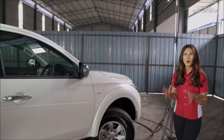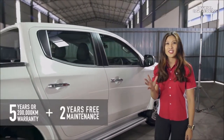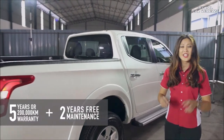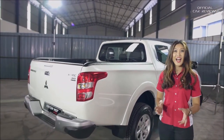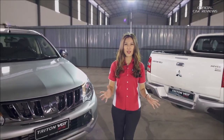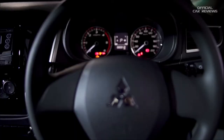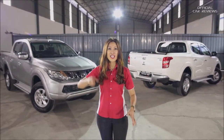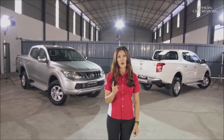The Triton is the only pickup offering 200,000 kilometers or 5 years warranty in its class, giving you a peace of mind ownership experience. The periodic maintenance cost is also equivalent to a sedan vehicle. How good is that? All in all, the Triton status as an all-rounder pickup truck is sealed with a warranty that's unparalleled in the segment. If you're looking for an affordable and reliable workhorse for all your needs, this newly introduced Triton VGT Auto GL is the pickup for you.